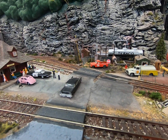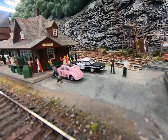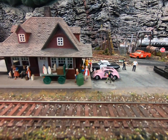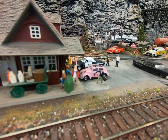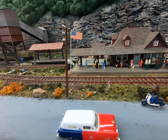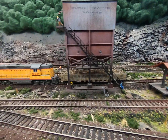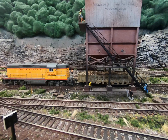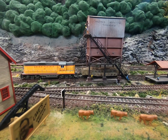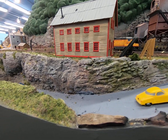Looks like we have some police officers talking here. Maybe they're discussing this VW bug that's parked here. They seem to be looking at it. And again, we have the gravel loader. Looks like this locomotive's getting ready to switch out this gondola full of gravel. Got a rather steep road here going down.